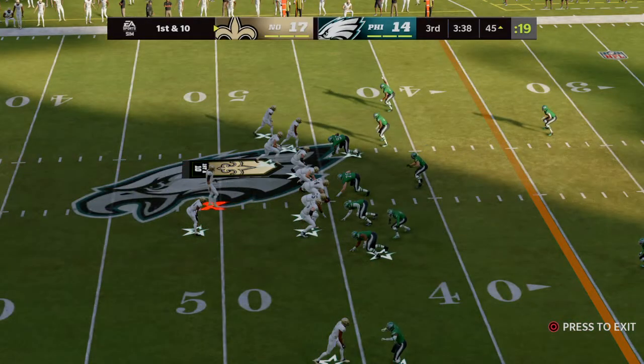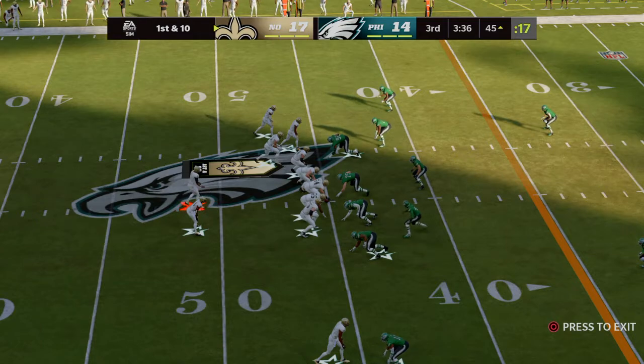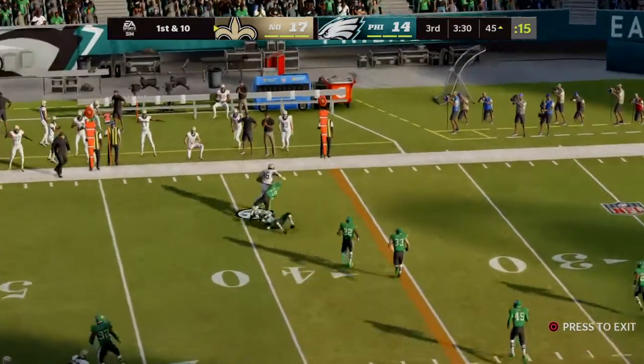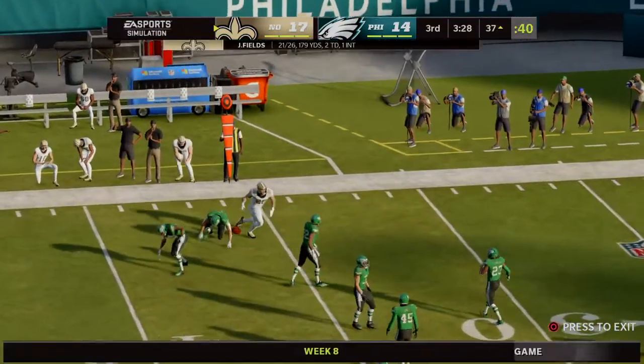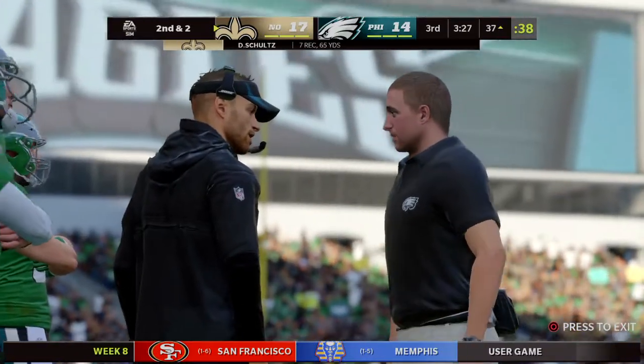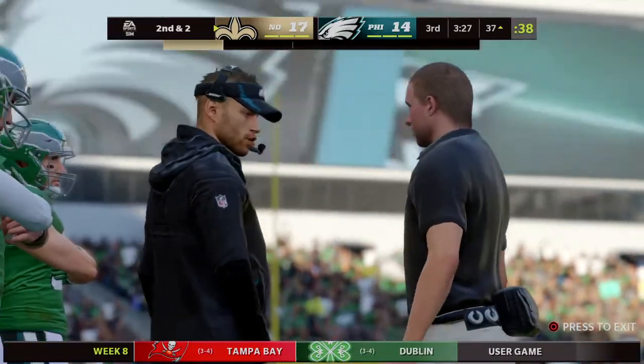So from Philadelphia territory now, here's a 1st and 10 at the 45-yard line. Now they'll switch it up here and look to throw. Throw left side complete. That's Schultz. This will be stopped about 2 yards shy of the marker. 8-yard gain, 2nd and 2.